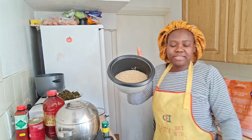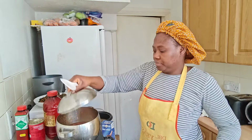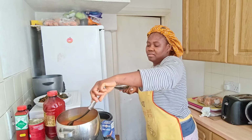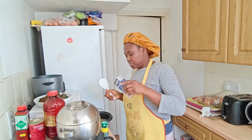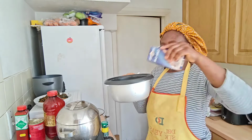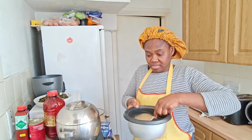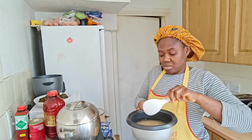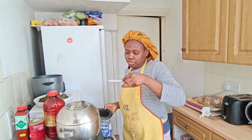Okay, so I'll go and wash the rice. I'll be back once I finish washing the rice. I've already washed it and put water. What I normally do is mix it like this to taste the water and see if the salt is enough. I don't do it all the time. Sometimes I just put the salt and it's always right anyway. I've never got it wrong once, but I still like doing this sometimes when I'm in the mood.